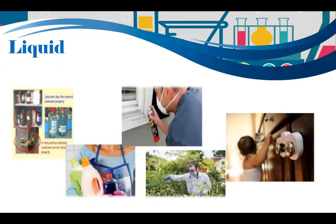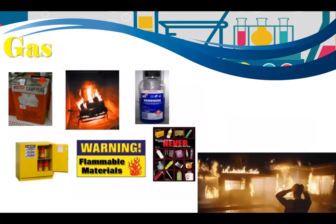And then number five, wash your hands thoroughly with water and soap after using or touching harmful substances, or we must not touch it. And okay, and then let's go to gas. Oh, what happened here? Gas is very dangerous. That's why we must handle it with proper guidelines. The first one is the gas tanks and stoves should be tightly closed after use. Kerosene and gasoline must be stored in a safe, cool, dry place.